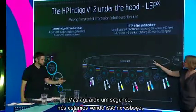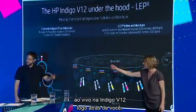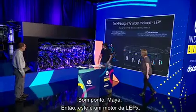But hold on a second. We're seeing it in the sketch, but we're actually seeing it for real, live here on the Indigo V12 right behind you. So maybe you can explain it right there. That's a good point, Maya.